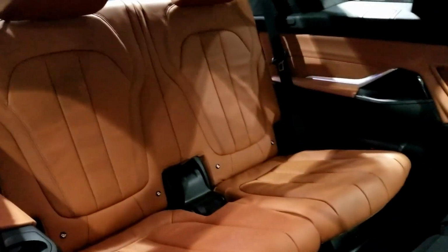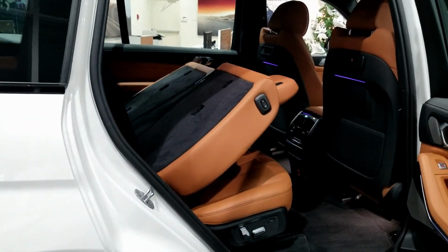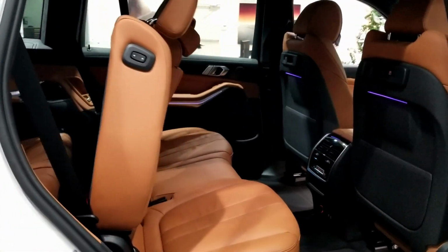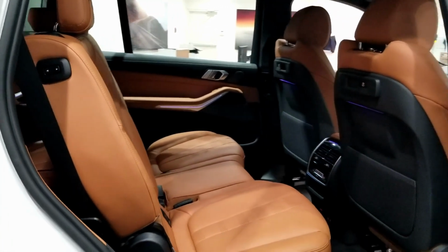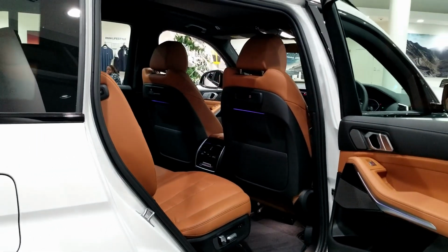Now once those are up, it's followed by a little bench, and again, same procedure. The front seats will actually move for clearance. This is dope. And once everything's back in place, then you're good to go.